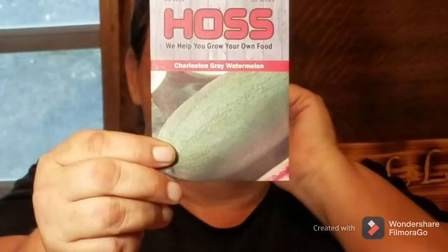Charleston Gray Watermelon. Oh my goodness, these are so good. 85 days to maturity. Can't wait to get those in the ground and get them started. The Georgia Rattlesnake Watermelon. Have you ever heard of these? I had never heard of these. 85 days to maturity. And from what I understand, this will be super sweet. So we will get a chance, hopefully this year, to taste those and find out for ourselves.